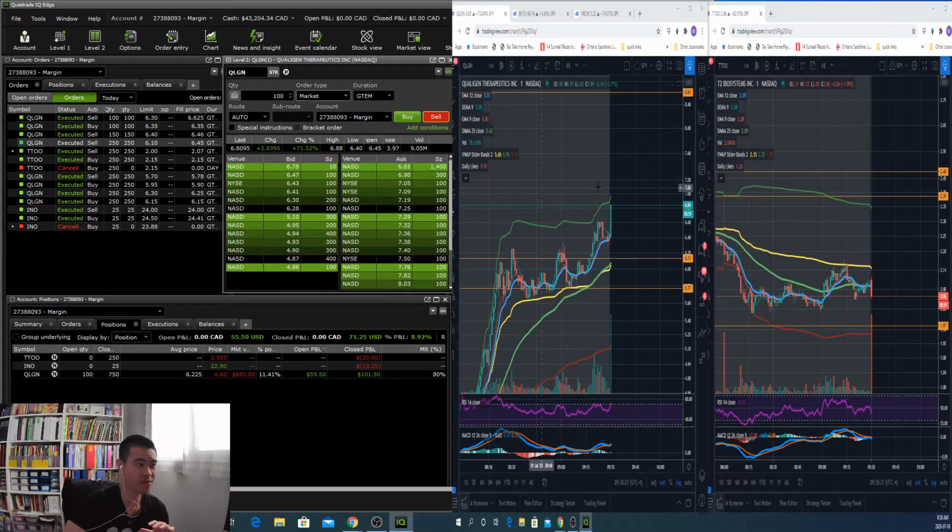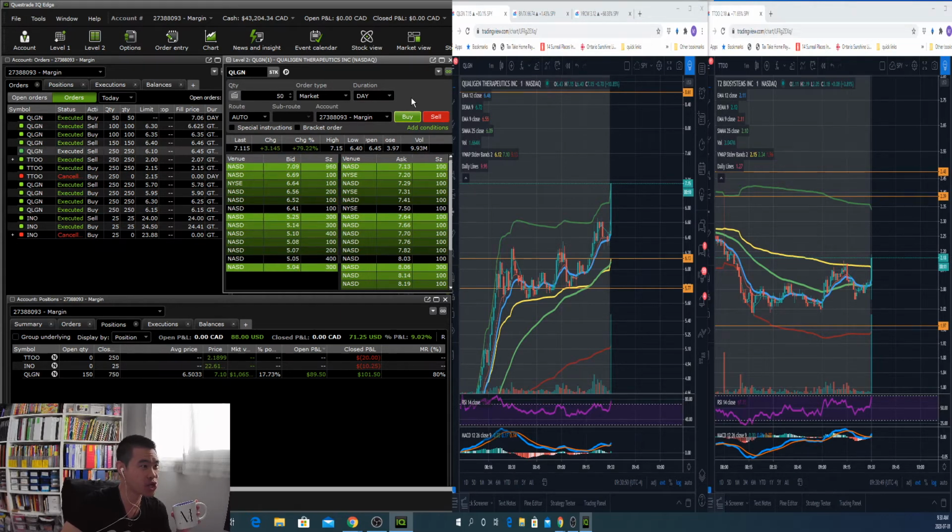Right? So as I mentioned before, guys, we saw this gap here all the way up to 8.60. And I want to hit $8. I want to see it break $7 and run. Let's go. And also I have my sell, right? If it tanks, which it can at any time, I'm gonna sell. If it breaks $7, I'm gonna buy 50 more shares here. Buy 50 shares, because it broke $7. So my cost basis now is 6.50.